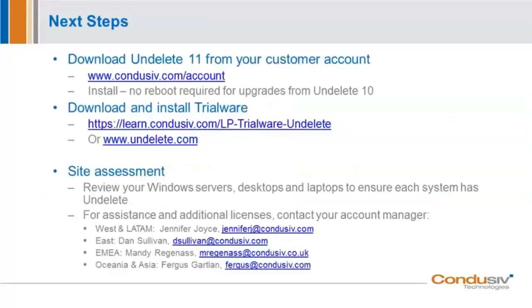Now, how do you get your hands on Undelete? For existing customers under active maintenance, the upgrades are in your account. Log into your Condusiv portal and download your upgrade. You can install Undelete 11 right over an existing copy of Undelete 10. No reboot is required. And for those of you who have never tried Undelete, you can get a trial copy directly from our website. A lot of folks ask, where should I use Undelete? My answer is usually we target your file servers, any place you have a lot of files you want to make sure are protected, and also those desktops that have some critical files still saved locally on them.